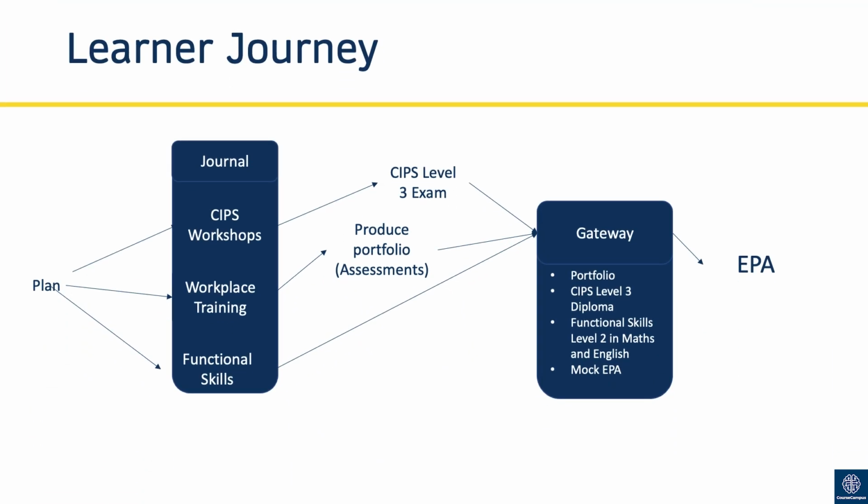So to summarise, let's have a look at the learner journey from start to finish. You begin the journey by creating an individual learning and assessment plan. From that plan, you'll then complete training. So those will be the SIPS workshops, Chartered Institute Procurement Supply workshops. You also complete workplace training such as shadowing colleagues, interviewing colleagues, and other workplace training activities. And then you also complete training on your functional skills in maths and English. All of this training is recorded and logged in the journal part of your portfolio. So you'd create entries into your journal each time you complete a training session.